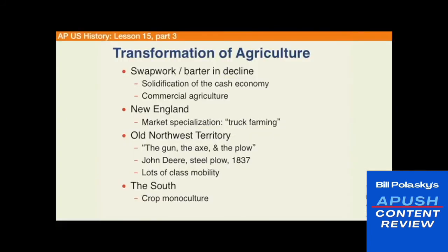Now, the transformation of the market also took place in agriculture. You're not yet seeing what we would today call agribusiness, but you're starting to see movement somewhat in this direction. Similar to the change in the shop floor model here, swap work and barter are in decline. You don't know your customers as well. You don't know the individuals that you're trading with as well, so relations become more business-like.